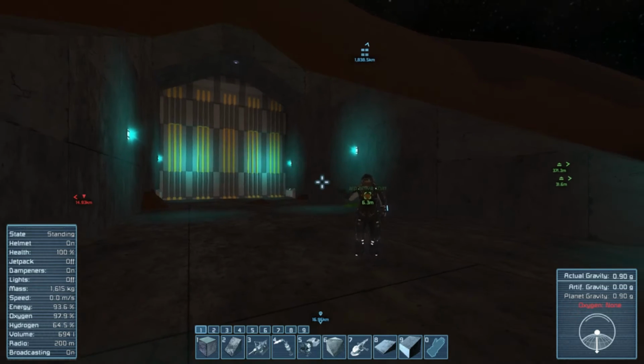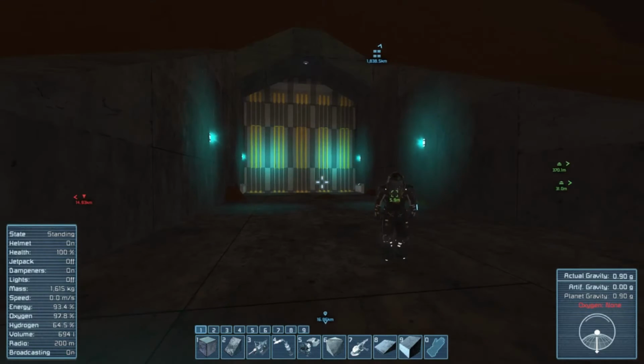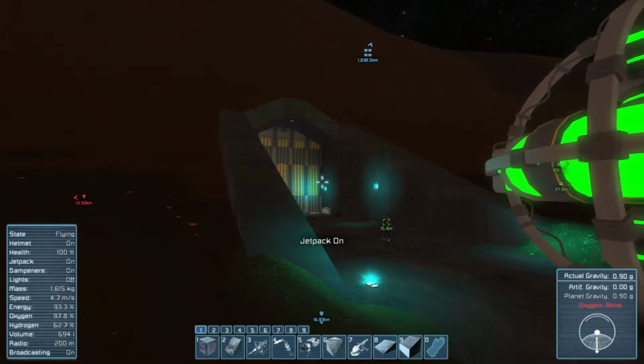Hello. We're here, we're on the Mars planet. It's nighttime because it's always bloody nighttime. And we're here at the entrance of our underground base. This is what we were working on.